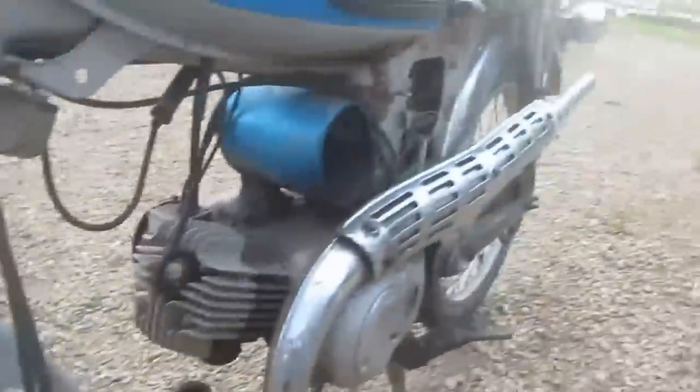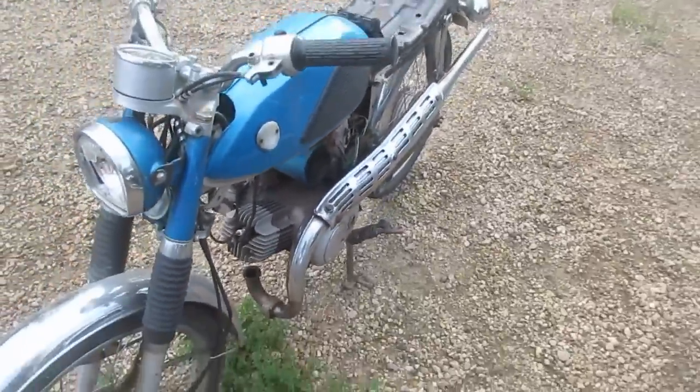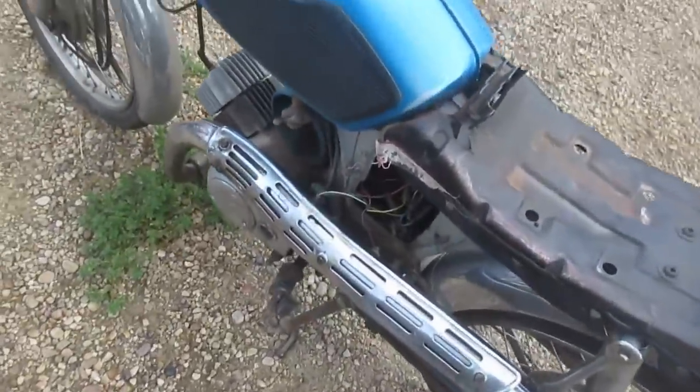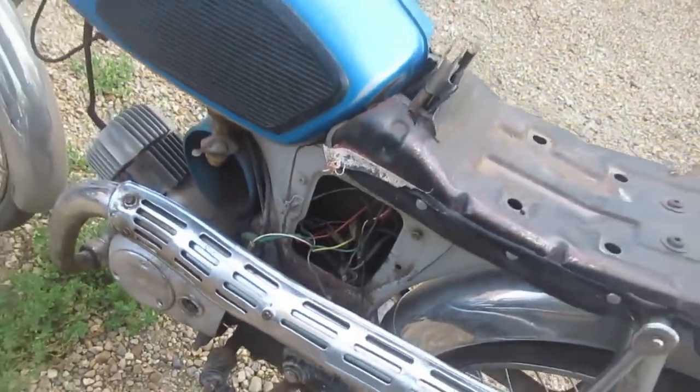Any viewers have any airbox covers, say the word. Calling all Suzuki viewers, Suzuki enthusiasts. Yeah. We should see if the headlight on the other one is the same.